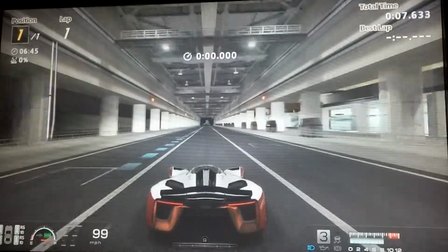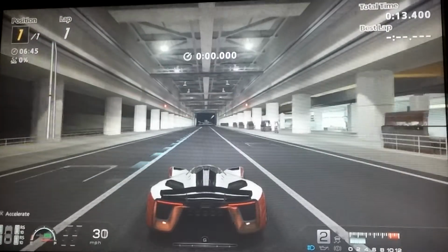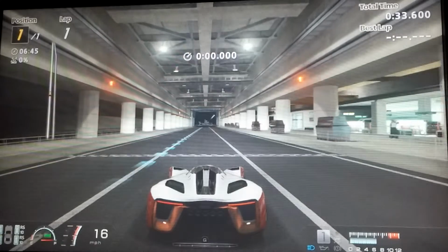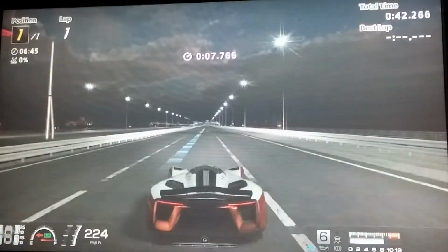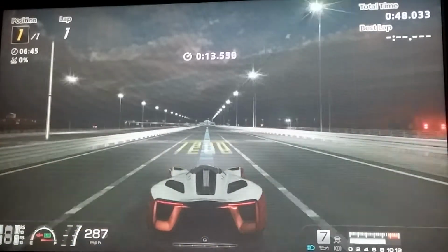GTSR. I'm going to slow it up a little bit. Get a little bit better replay camera footage for you here. This thing sounds just evil, pure evil. Okay, here we go, flooring it. Spoiler comes up. Now we're going to hit that power button again. Woo!